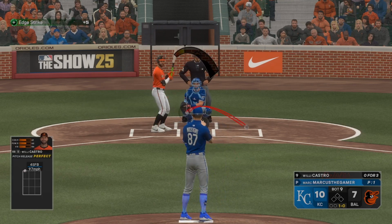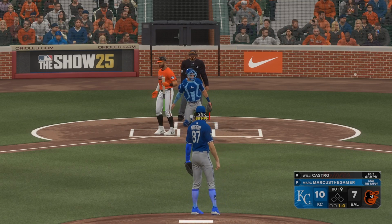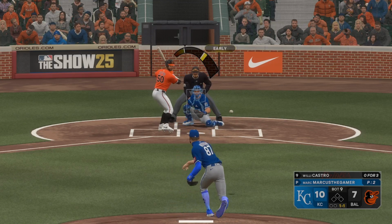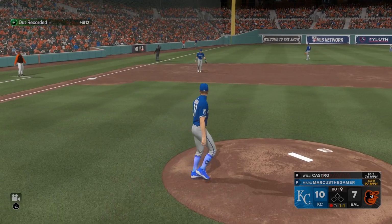Close one. Doesn't get the call. Ball one. Rocket measures 6 feet 6 inches, 24 years old, and he was selected to the All-Star game last year. In the air, left field, down the line. Jones makes the grab, one away.